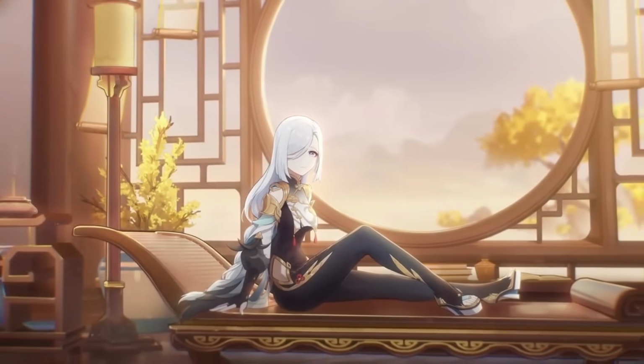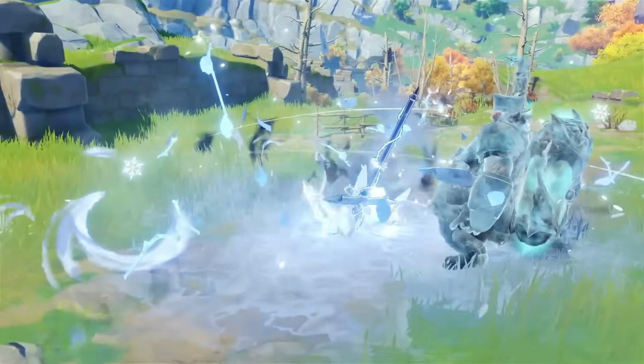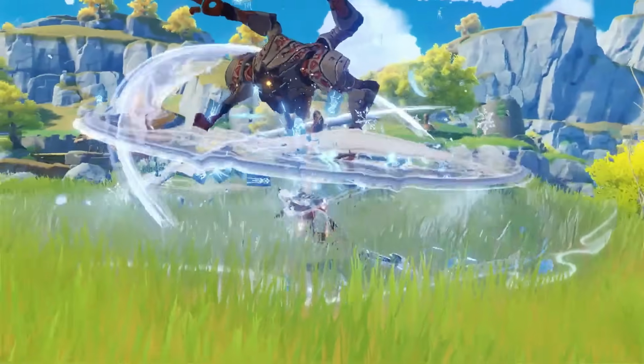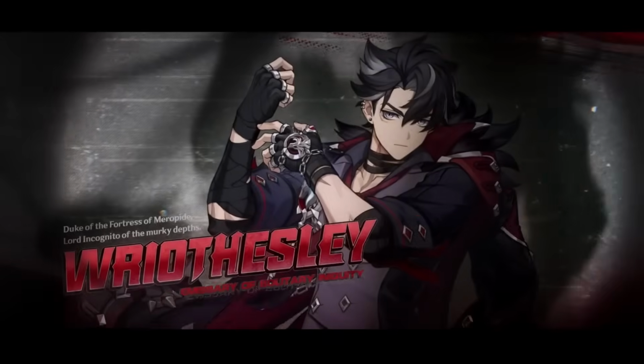Shenhe is the dedicated cryo support who boosts the damage of other cryo characters on the field. She's able to provide a flat damage buff through her skill and burst. This makes Shenhe good for cryo DPS units like Ganyu, Ayaka, Wriothesley, or any other cryo DPS you want to use.